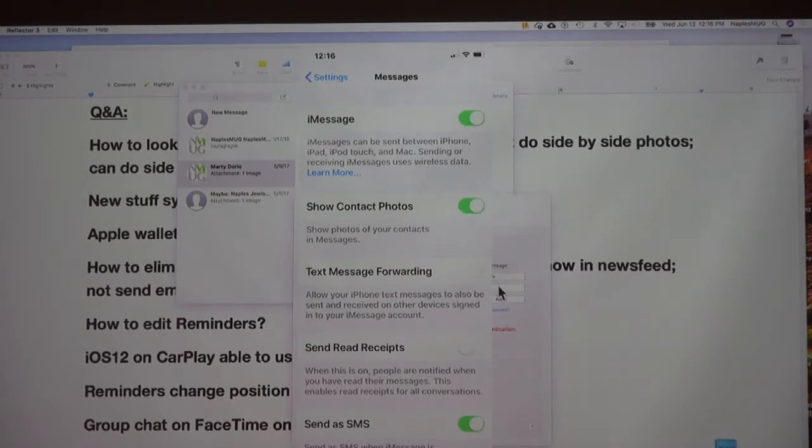And the other question there is, do you want to see contact photos? If they're in your contacts when somebody messages you, then you'll have their little face. Otherwise, you have their initials, right?